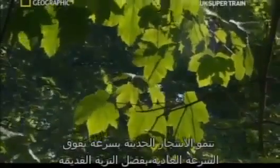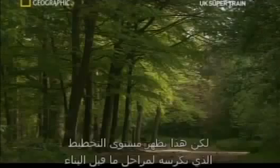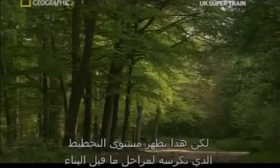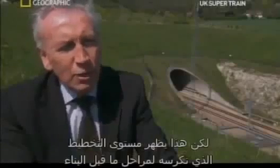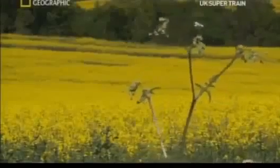The young trees are growing faster than normal, thanks to old soil. But it just shows the degree of planning that we put into the pre-construction phases to protect the ecology of the route.